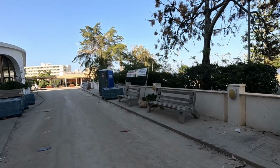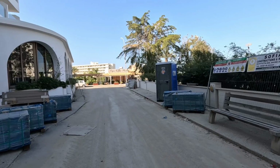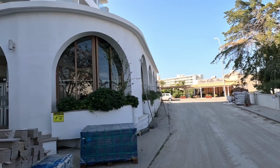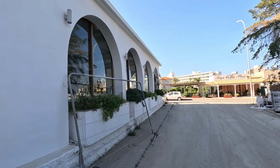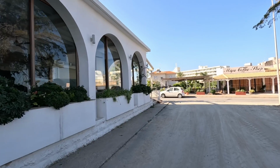Oh, conveniently located benches there. They're probably going to have a little spruce of paint on them. And you can see the main restaurant down here. That's all shut, kept away from all the dust from the extension.